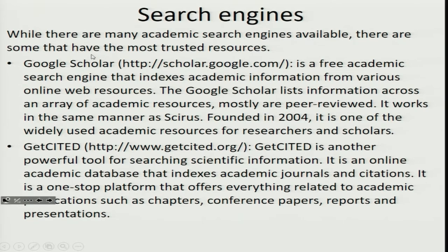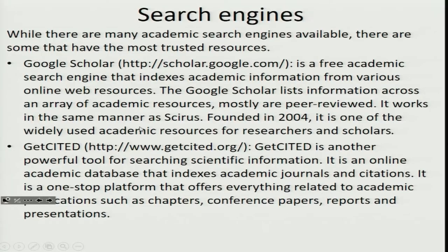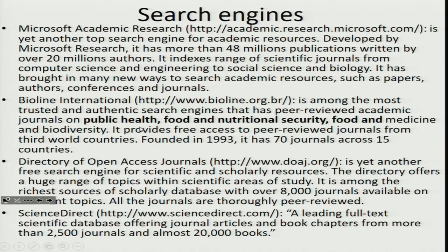This is when I wrote the first article on searching the World Wide Web, which was published in the Agricultural Journal of Africa. And we had a lot of search engines. I think except for Science Direct, they are all outdated today. So last night I updated it. And today, our five best ones are Google Scholar, Get Cited is another one. There is Microsoft Academic Search. There's Bioline International. There's a Directory of Open Access Journals. This one is also on the library's website. And there is Science Direct that you can also find on the list.